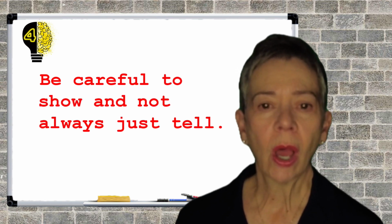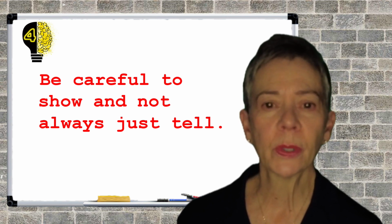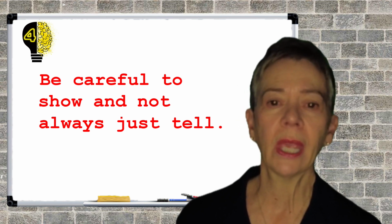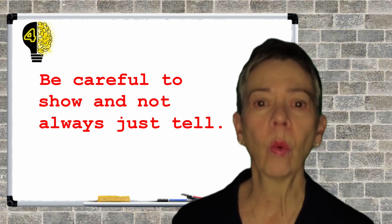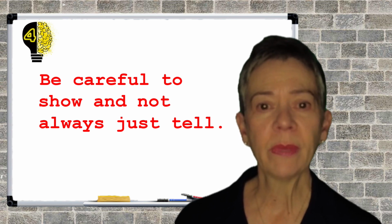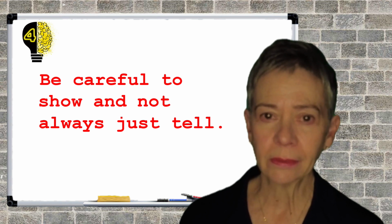Tip number 4, be careful to show and not always just to tell. You know, you're always taught to show and not tell in your writing, but when you're writing in first person, it gets very easy to simply tell people about what you're thinking and tell people about what you're going to do, instead of showing them why you're thinking something or why you're feeling that way. Show people what's going on. So the narrative becomes a description of what's going on as opposed to always telling.